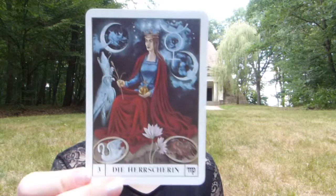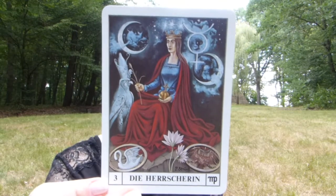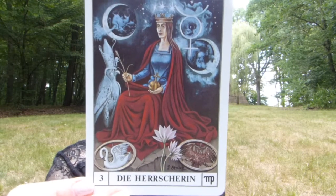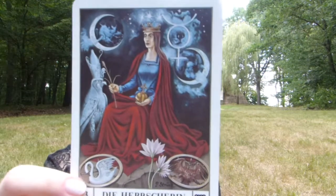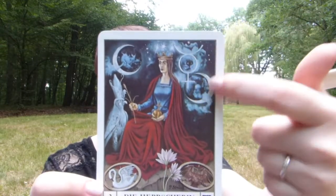Okay, number 3, the Empress. And she's associated with Virgo. And here we have a combination of a medieval kind of outfit. We have a swan and a 2-headed eagle. Oh, by the way, I have found the companion book, the book that was actually written first before this came along, but I'm still waiting for that. So as soon as I have that, I'm going to go into the cards much deeper. So yeah, since this is Mercury, Virgo, we have Mercury, the symbol up here.